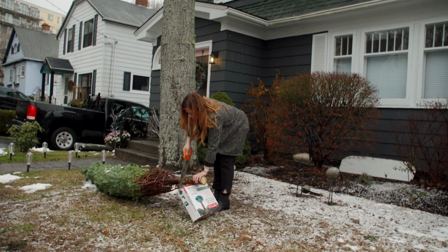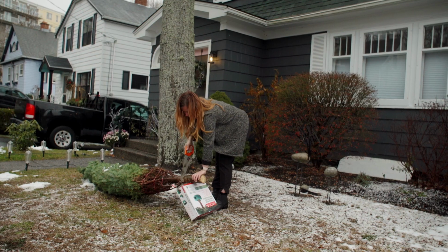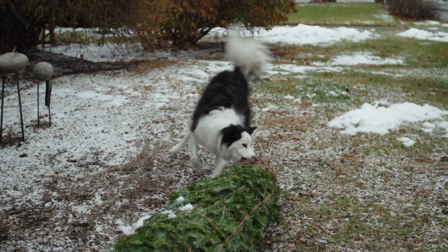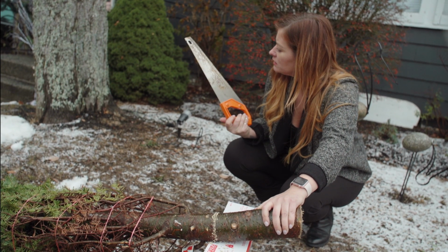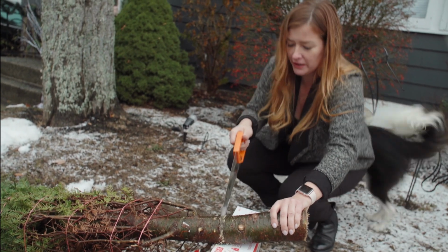Now, if only I could get my real tree to stand up so tall and beautiful. But right from the start, this balsam fir has been a troublemaker. I drank too much homemade wine. The dog is trying to steal my tree. And the saw is pathetic. Yeah, the teeth on this saw is not very big. Maybe I should go get a bigger one.